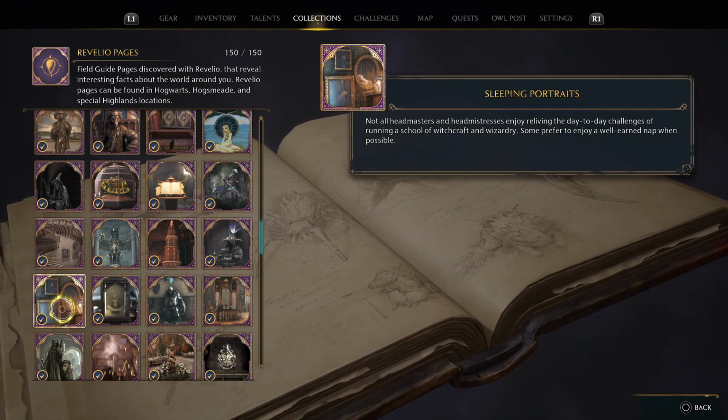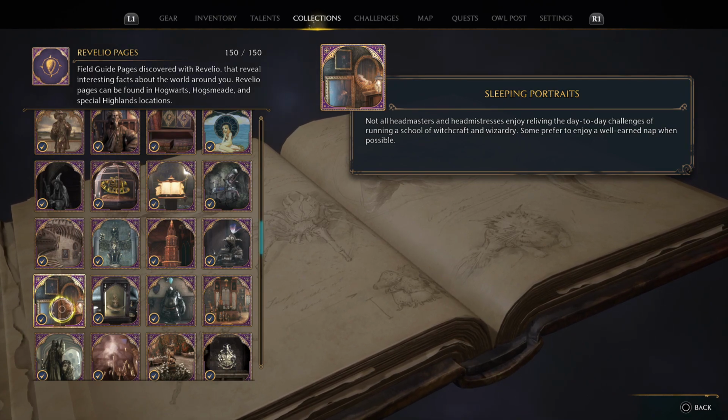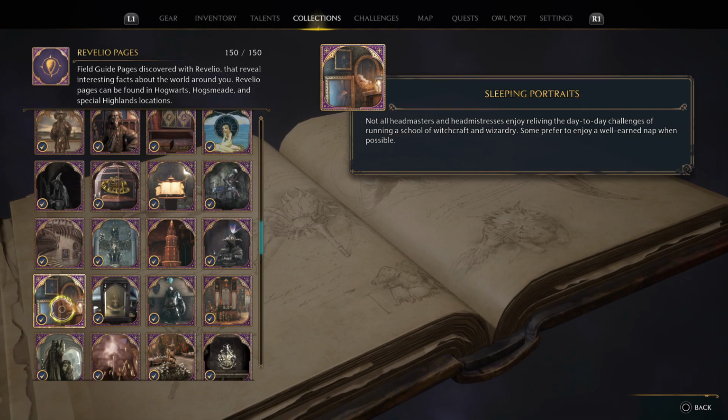Sleeping Portraits. Not all headmasters and headmistresses enjoy reliving the day-to-day challenges of running a school of witchcraft and wizardry. Some prefer to enjoy a well-earned nap when possible.